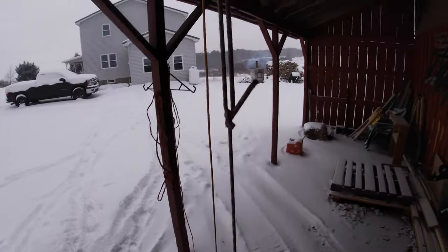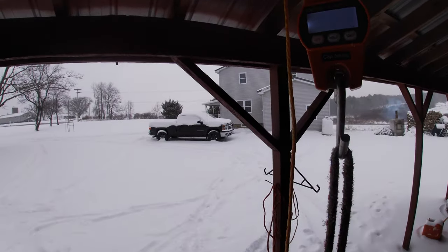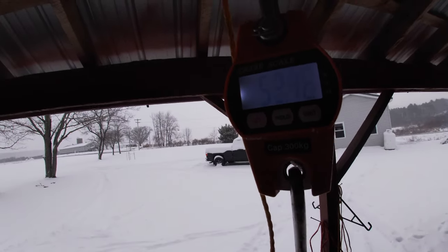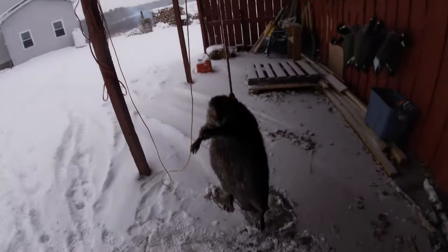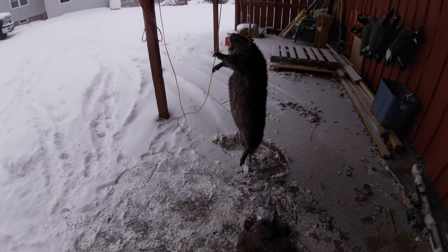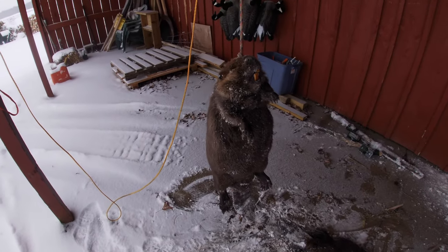That one weighs in at... So that's a heck of a big beaver, 51 pounds.